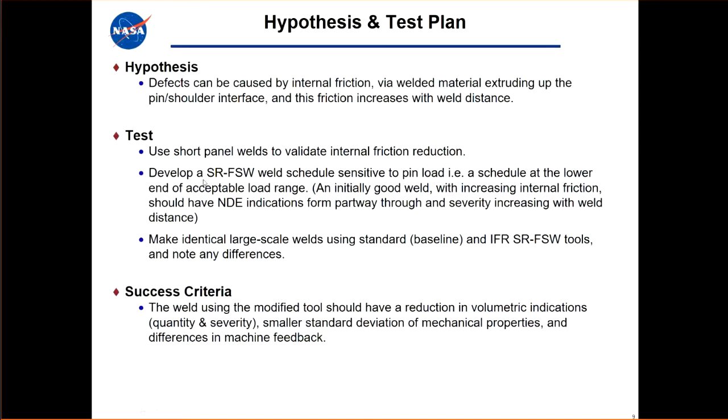And then for the large scale barrels, we developed a weld schedule that was close to what we use in production, but we went on the low side of the pin load, right? On 30-inch long welds, we were getting good welds, but the pinch force that we were applying, that pin load, was on the lower side. If we started going much lower than that, we'd get defects. So we said, if we do this, we'll be on the edge, so we'll get good welds.